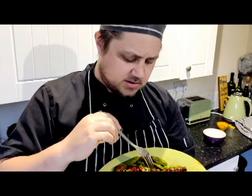Obviously the mangetout, like they always are when they're cooked, still crunchy. They retain their crunch really well, providing you don't sit there and cook them for 45 minutes, an hour, and just let them die and die and die. But really nice, just simple flavour. The butter, they've picked up some of the sauce from the pork, so I get little twangs of that now and again.